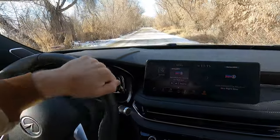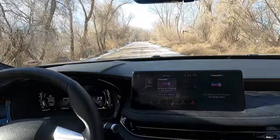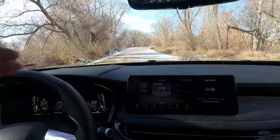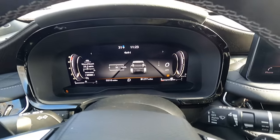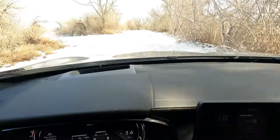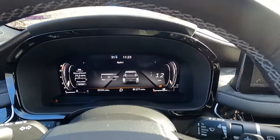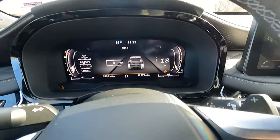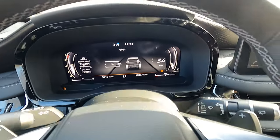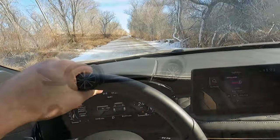And even with it off, it's just so good. The all-wheel drive system's really good and does such a great job that it is hard to get this thing to kick out. This screen displays where the power is going. So you can see I'm on this ice and it's near 50-50 split when I'm on throttle, and it kind of adjusts. And as I go full throttle, 50-50 split front rear. It does a really good job of transferring power where it needs to be.